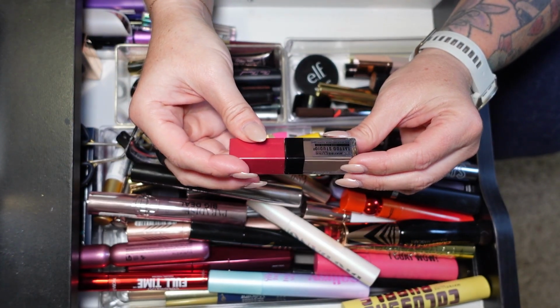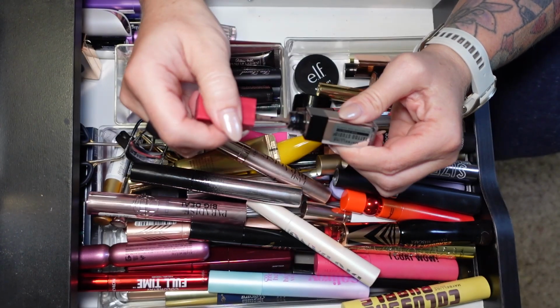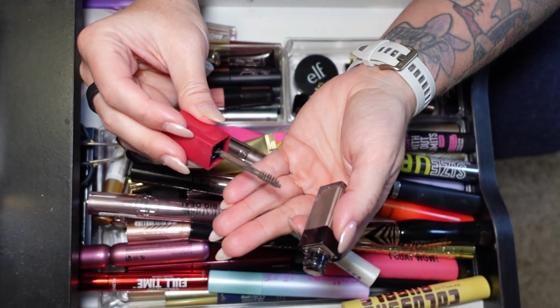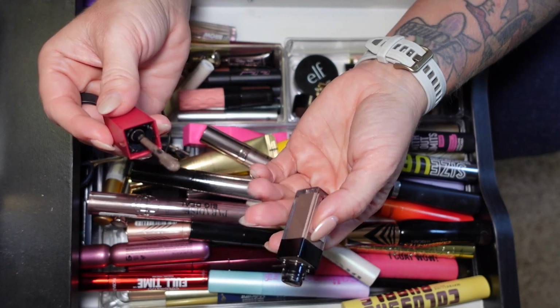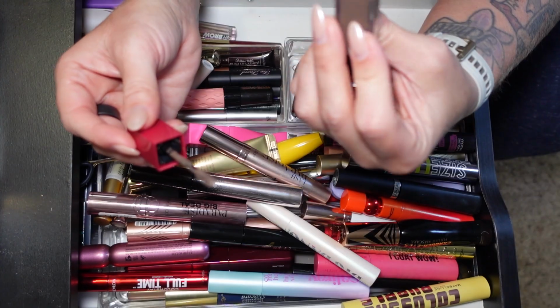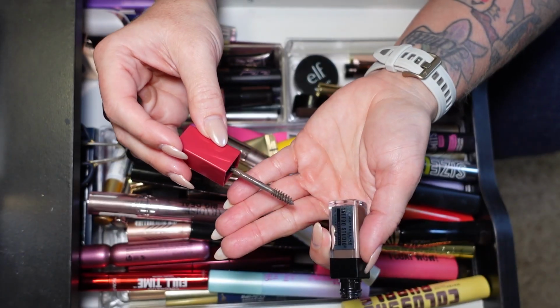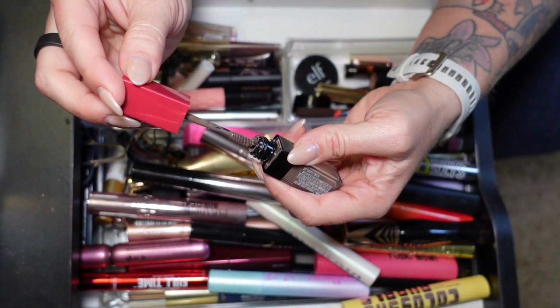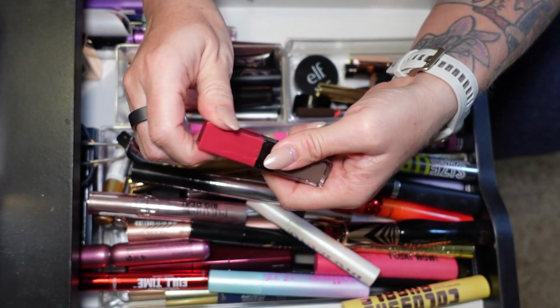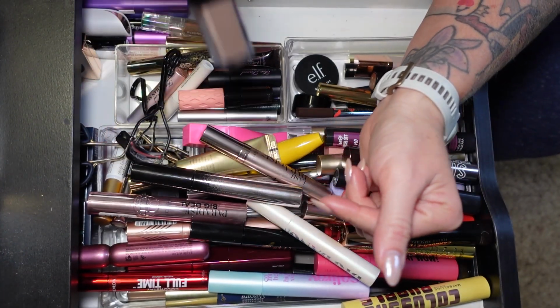Maybelline Tattoo Studio Brow Styling Gel. I don't remember my opinion on this. I don't think I've reached for this quite a bit. I need to. What shade is this? Medium brown. Found it. It doesn't look like it's super liquidy. It's not too dry either. I'm gonna try this out. I need to put it where I actually reach for it more frequently, so I'm keeping that for now.